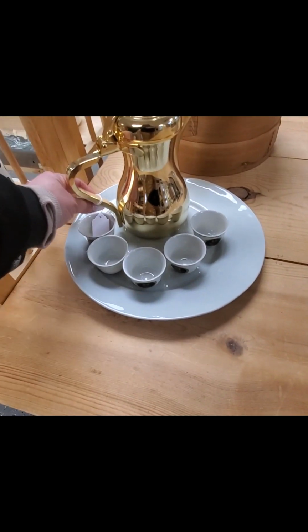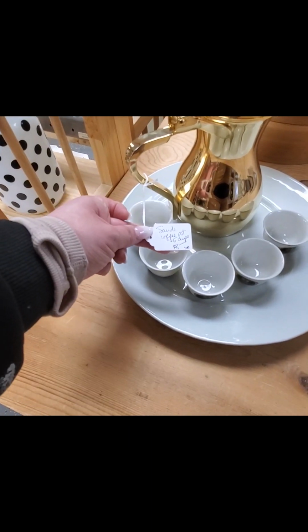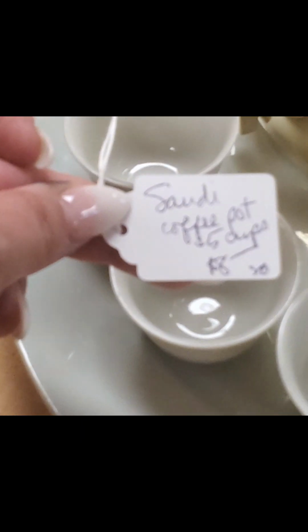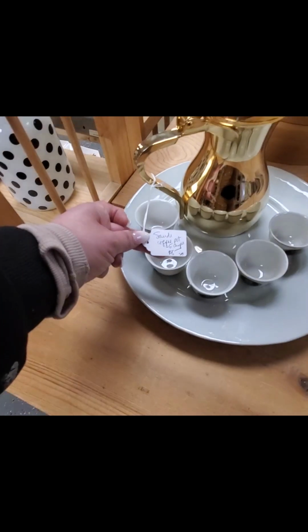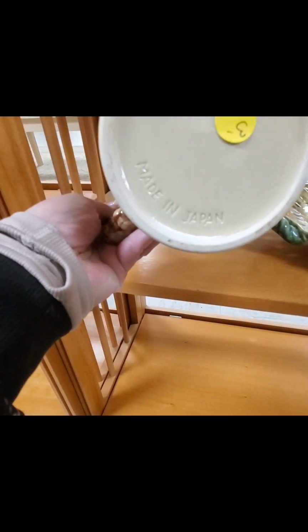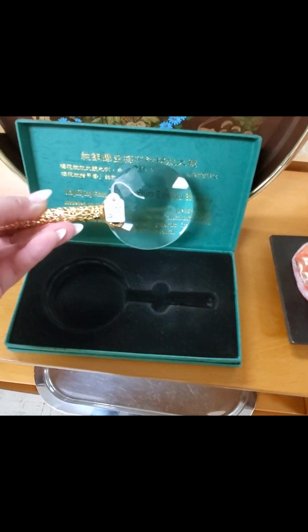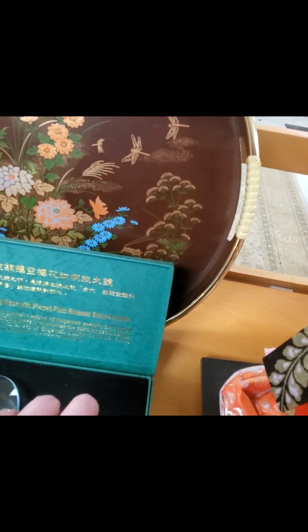So then you'll see me here looking at some knickknacks. That was a beautiful tea kettle with cups from Saudi Arabia. But I was like, yeah, no, I don't need that. And I thought this was funny. That was south of the border, but made in Japan. So that was a cool magnifying glass. It was beautiful, really beautiful. And I was like, I don't need a magnifying glass right now.